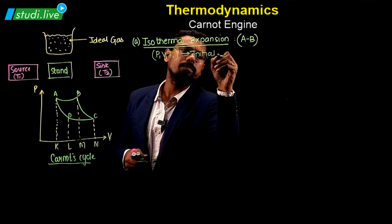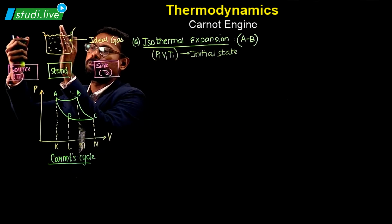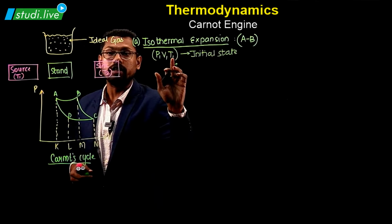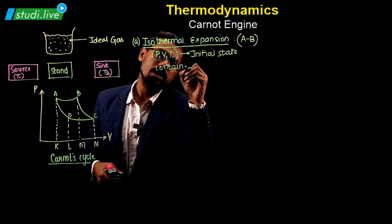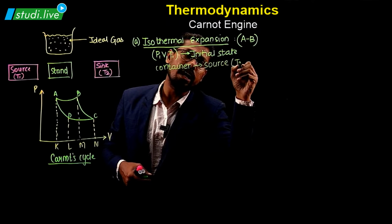Now, what is my job? My job is to take this container and put it on source T1. Initially, the temperature was T1. How did we get this temperature T1? We took the container and kept it on the source. The source is at a higher temperature T1.